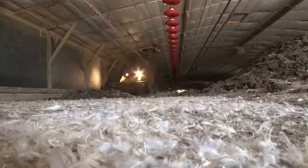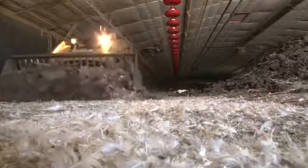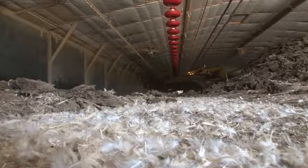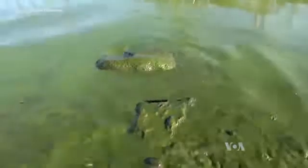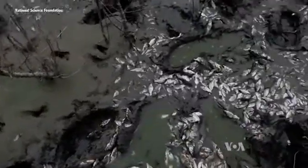That litter contains nutrients like nitrogen, phosphorus, and potassium, which plants need to grow. In fact, many farmers use poultry litter from their chicken houses to fertilize crops. And that's where the problem starts. Runoff from fields carries excess nutrients into rivers and lakes. Too many nutrients in the water feed algal blooms, which suck up oxygen. That, in turn, causes dead zones and massive fish kills.